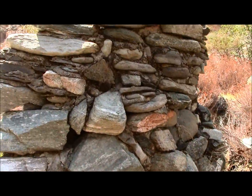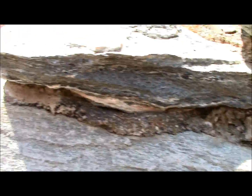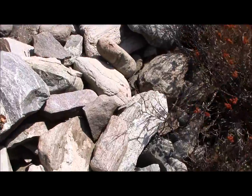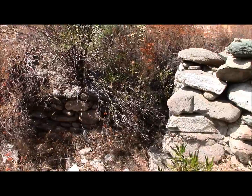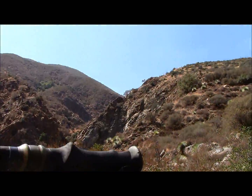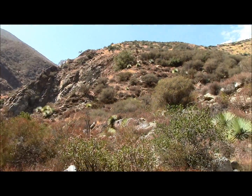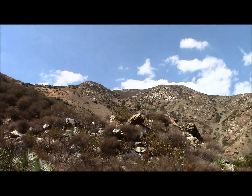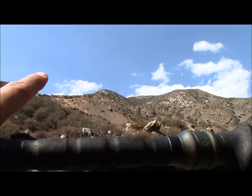Look at this. Got concrete in there. Someone once lived here. Prior to 1936 probably. There's the canyon we climbed down through to get where we are. But we came down through, came up over that way, following some sheep. Matter of fact, I can see the sheep way up there now. They got some distance between us. We lost them. I can see them just going over the top.